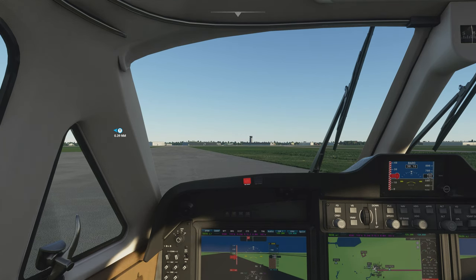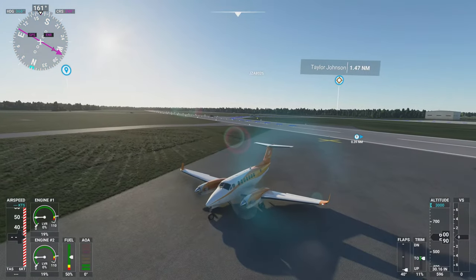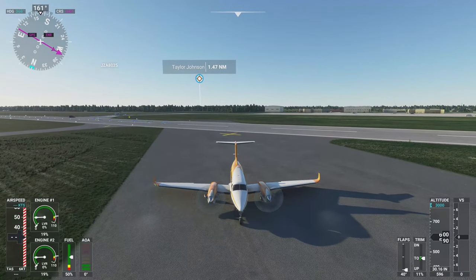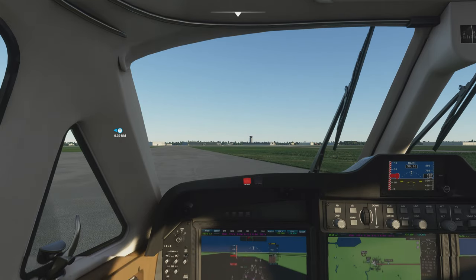Alright, I don't really see the taxi ribbon. Ah, there it is. Okay. I am curious, inside there's a way to do a reverse thrust. I don't know if that's something I could actually do.